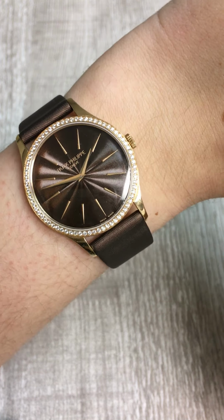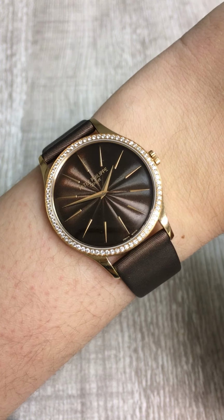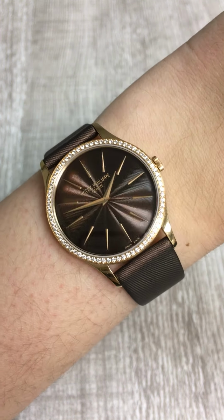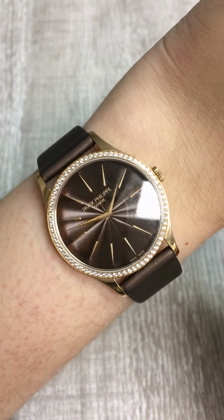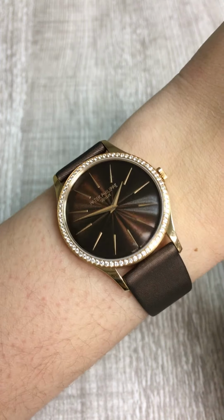Anyway, Swiss Watch Expo. Today I'm looking at this absolutely stunning Patek Philippe Calatrava. Ever since we got this watch at Swiss Watch Expo, we have not stopped talking about it. It's been such a big hit here. We all think it is such a gorgeous piece, and it's probably one of the most elegant that we've ever gotten, and that's saying something.